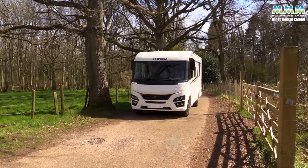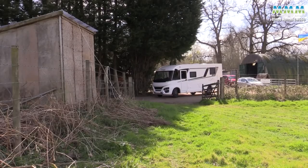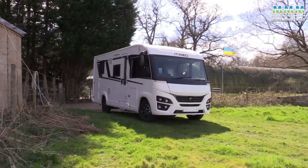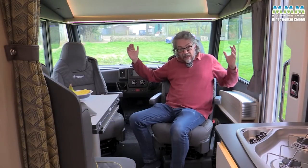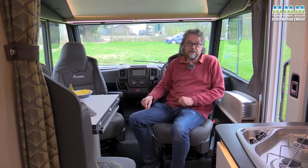And on the road, it feels nice and stable, it's quiet, and it doesn't feel like a big van because it's not that much longer than an extra long Fiat Ducato or Peugeot Boxer panel van. And just being that little bit slimmer also makes a big difference when you're on British country roads.